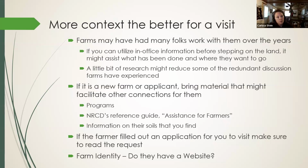Like, do they have a website? Taking a look at that website and seeing what they make, seeing the tone, you can glean their goals. And also, if they filled out an application, sometimes there are details in those applications that are very helpful in context for your actual visit.